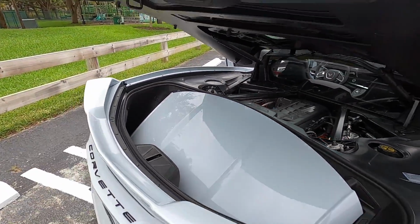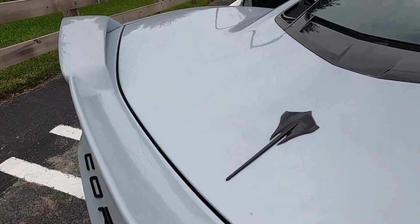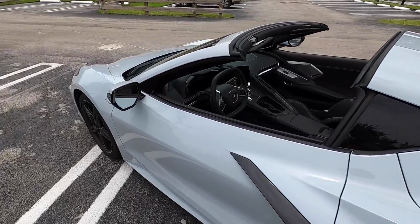So right now we're gonna close it. And it is soft close. And as you can see, the C8 really looks like a different car without the top on.